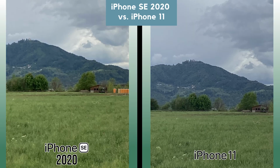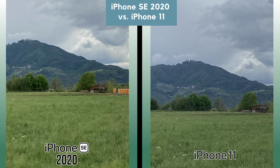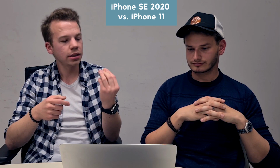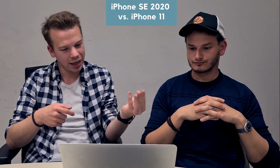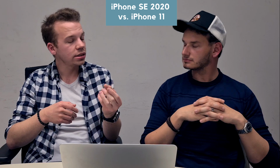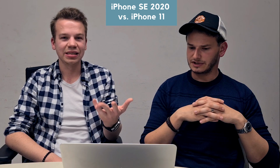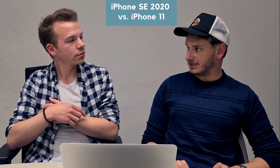So 5 times digital zoom on both. So it's not that big of a difference. Not a big difference, but still hardware is king on the iPhone 11, because there's more sharpness in the photos taken, and also less noise. But we can agree on this.